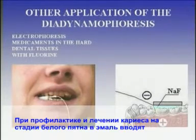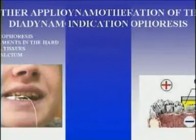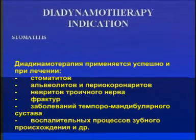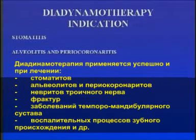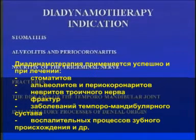For prevention and treatment of caries in the phase of white enamel spot, fluoride and calcium ions are inserted for mineral net deficit compensation and for resistant fluorapatite creation. Diadynamotherapy is applied successfully for treatment of stomatitis, alveolitis and pericoronitis, neuritis of the trigeminal nerve, fractures, temporomandibular joint diseases, inflammatory processes of dental origin, and so on.